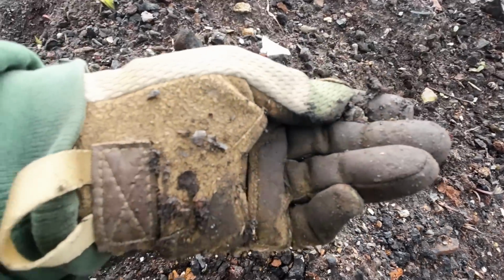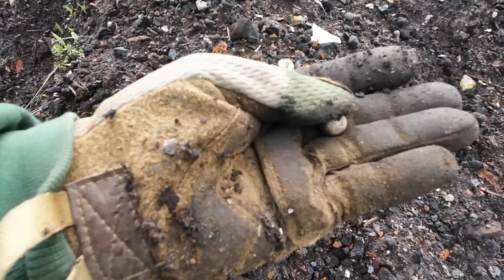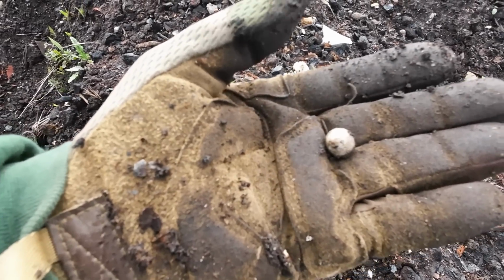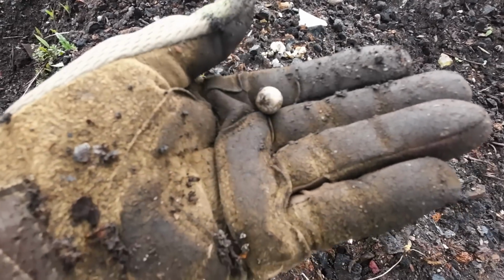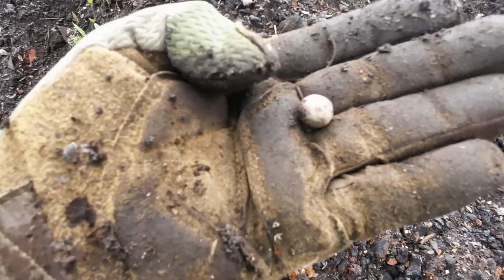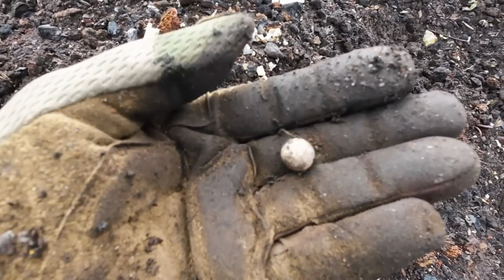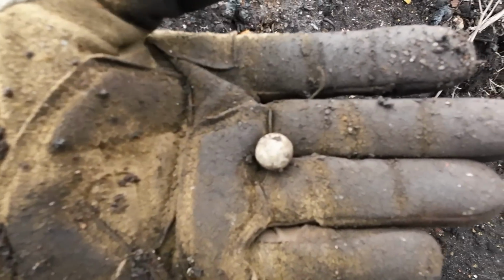Another white marble. I've just said to Mick, I think this is the only plot. Is it a marble? Is it a baking bean? I really don't know. It's quite small. So I'm thinking, I don't know. I'm going to call it a marble because it sounds nicer. But it's a white clay. This is the only place we've found the white ones, I'm sure. And, well, I found two today, so there you go. Right, another little clay marble.